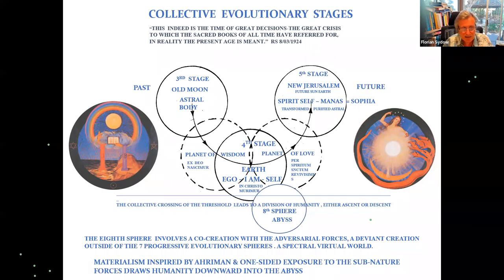However, modern science and these technological trends that I've referred to lead downward. And it's when the mystery of evil especially comes to the fore in the number five. The fifth post-Atlantean age as a whole is the number five within Earth evolution. And we're in the fifth age of this fifth post-Atlantean period. So this is where the attack of the adversarial forces is particularly strong.